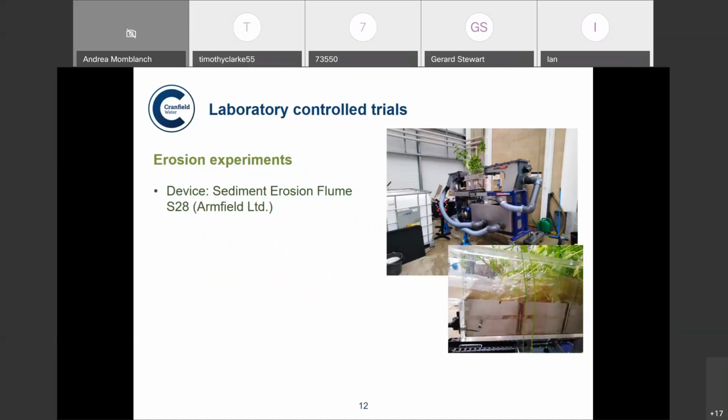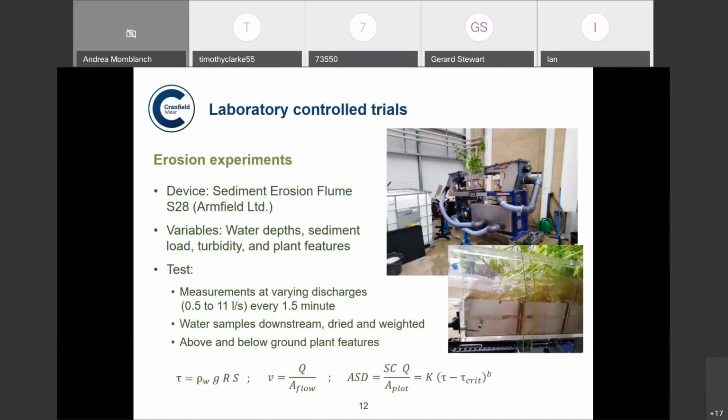The second set of tests that we did related to the soil erosion due to concentrated flow. For that, we used a sediment erosion plume that was here in the pilot hall at Cranfield. In this case, we measured many different variables: water depth upstream, in the middle of the sample, and downstream, turbidity, sediment load, and also the plant features, how much was the above ground biomass, the stem density, the thickness, the height, etc. And we also scanned the roots and analyzed the underground biomass features.